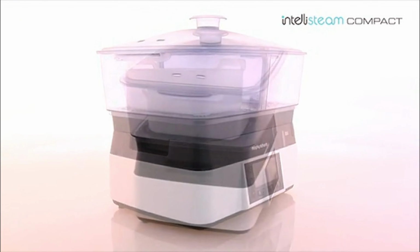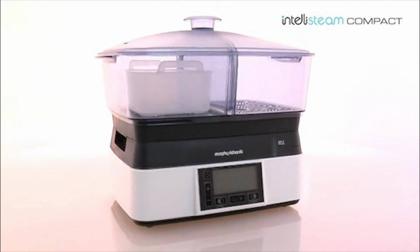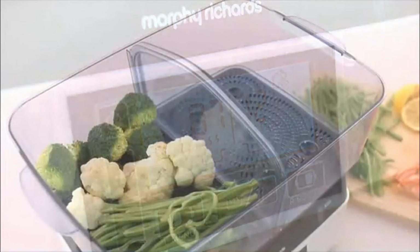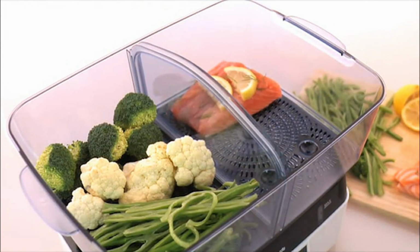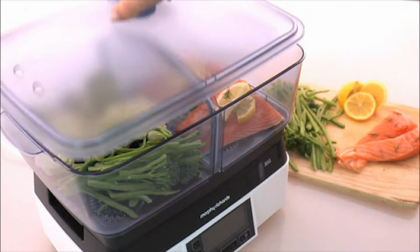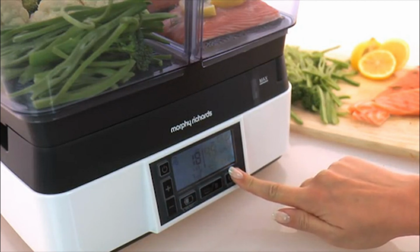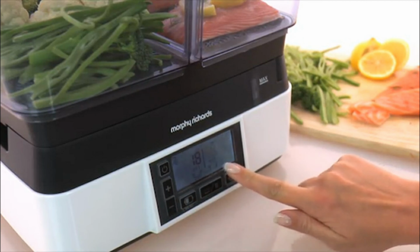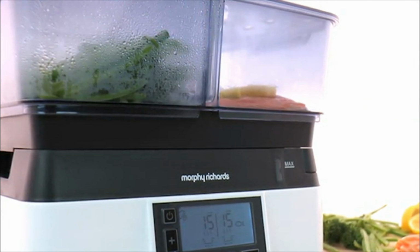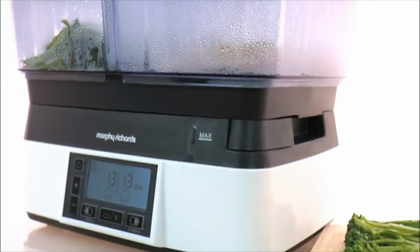Introducing IntelliSteam Compact from Morphy Richards, the smart way to bring whole meals together at the same time. With pre-programmed timers for different foods, you can just prepare your ingredients, insert your food, and set the timer. You can then relax knowing your meal will be timed to perfection, with all ingredients ready to serve together. Featuring a unique timer and 2 individually controlled cooking compartments, IntelliSteam Compact will release steam into the compartment with the ingredients that take longest to cook before beginning to steam the second compartment, which requires the shorter cooking time.